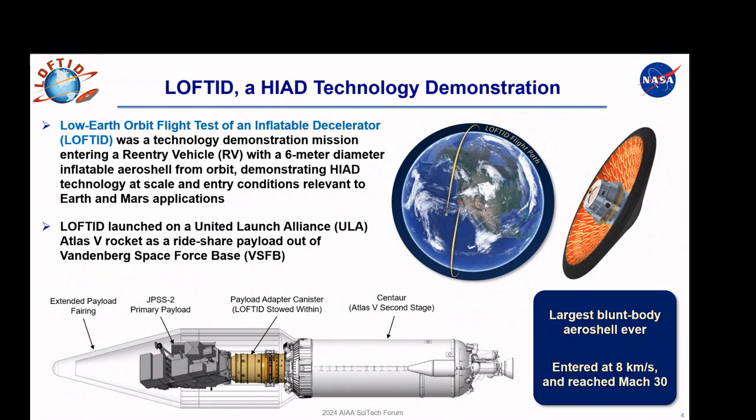LOFTID launched on a ULA Atlas V rocket as a ride share, one of the largest ride shares they've ever done. And it launched out of Vandenberg Space Force Base on a polar orbit, with the primary mission being the JPSS-2 satellite. So in that lower picture, you can kind of see the launch configuration.